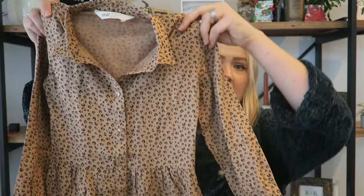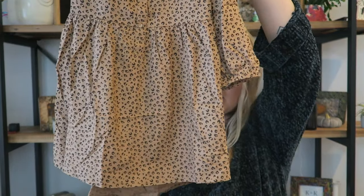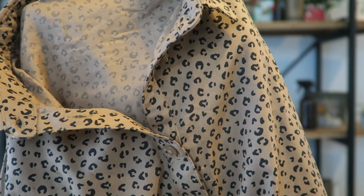A 5T has been fitting Kaya just a little bit too tight lately, so I got a 6 to 7, and this one's huge. So, of course, everything that I got from H&M was a little bit bigger. If you are ordering from there, keep that in mind, that their sizes are, I would say, true to size for their age. I got her this really cute leopard print dress, and we will likely have her wear this in family photos and Thanksgiving, like I said.